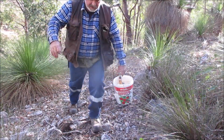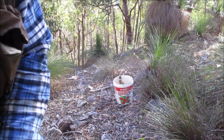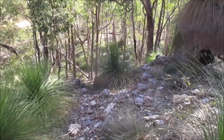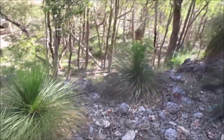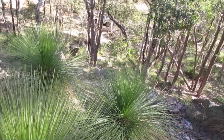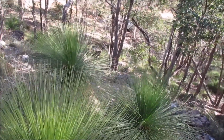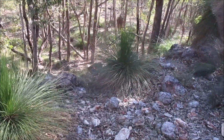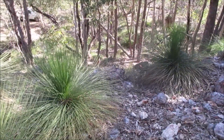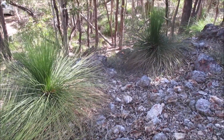Anyway, that's what I'm doing today. I'm out here prospecting. I'll just show you over the side here, the escarpment. Check that out, there's my car down there. Anyway, I'm up on this outcrop just looking around, and I've got a couple of other places I want to check out while I'm out on this property. Okay guys, I'll get back to you.